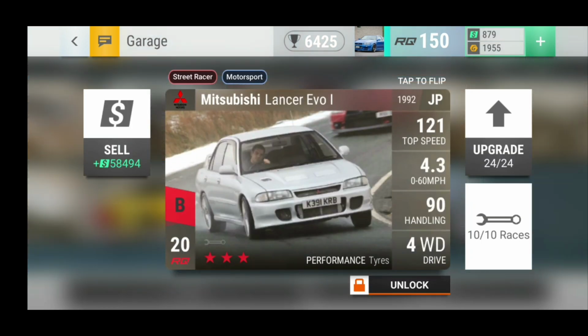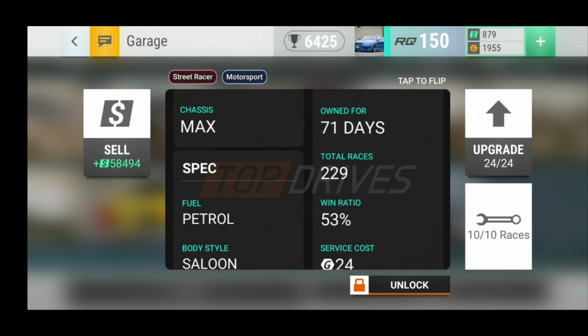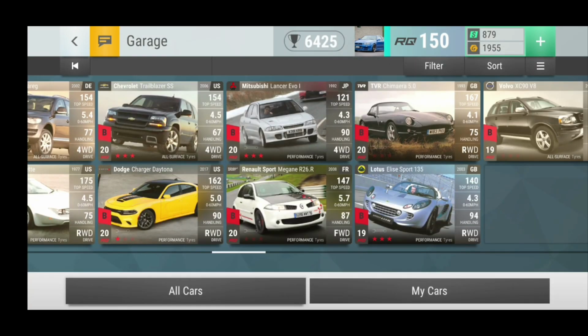Then we have the Mitsubishi Lancer Evo 1, one of my favorite cars in the ultra rare section. And as you can see, I've had it for 71 days. It's done 229 races already with a 53% win ratio, which is pretty good. Pretty good for a 20 RQ ultra rare.